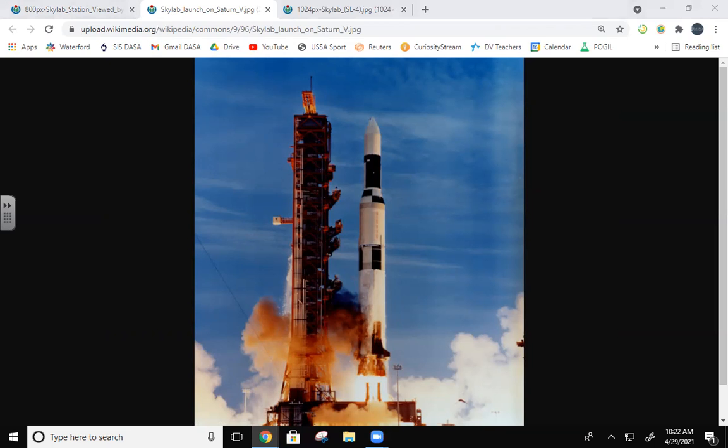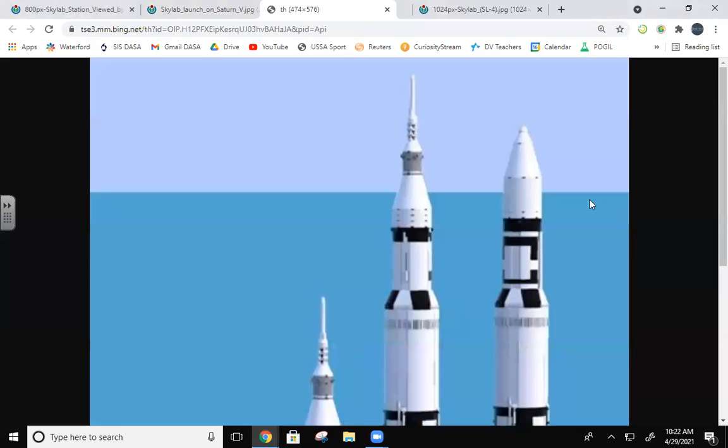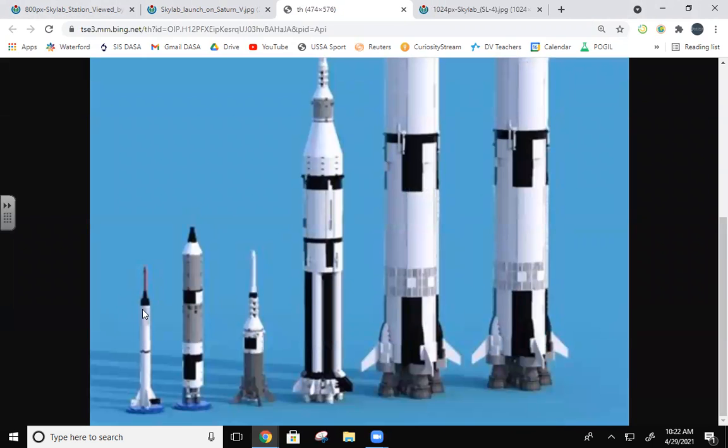So if we look at this image here, these are Lego models. Here's the Redstone. This is the Titan. The Titan Gemini. This is the launch escape system test vehicle for the Apollo rocket, which I think it's funny that they had, but it was just a solid rocket booster with a capsule on top and an escape system. Anyway, this never launched humans.